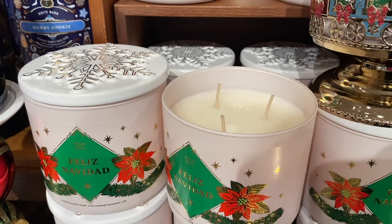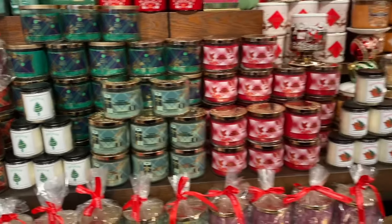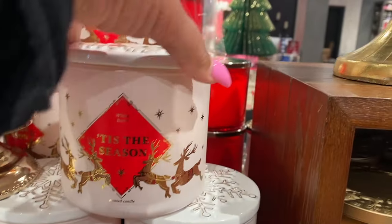That candle smells like it's not too strong as well. I don't know how it's going to be, but it reminds me of hot cocoa, a little bit more of a spice, I think. And I just think it's not, well, we'll see. I still want to get it. I haven't gotten it yet.